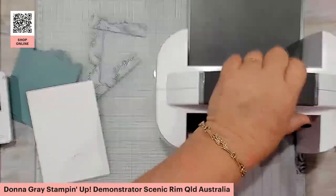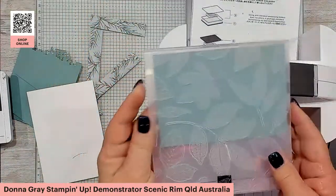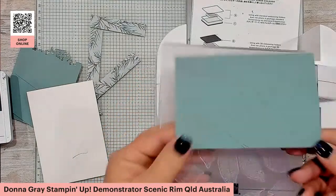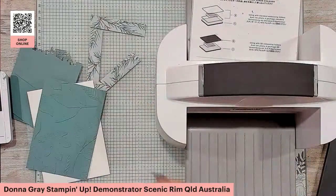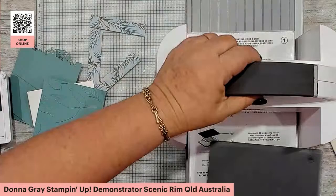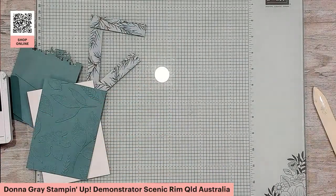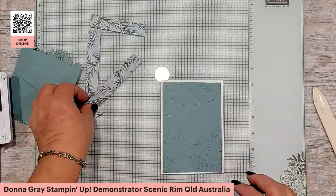I see this so many times when people are using embossing folders. Please, please, everybody, use your embossing folders the right way. And as you can see, we've got these gorgeous leaves. Okay. So we've got that happening there. You're probably thinking, where in the world is she going with this card? But you will see in a minute. All right, so I have that.